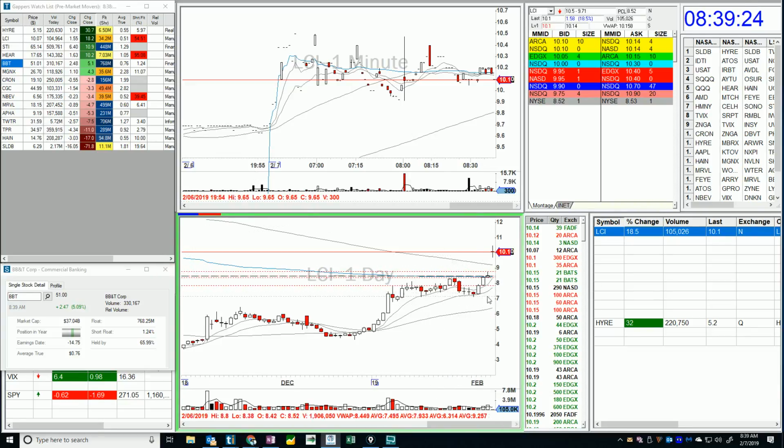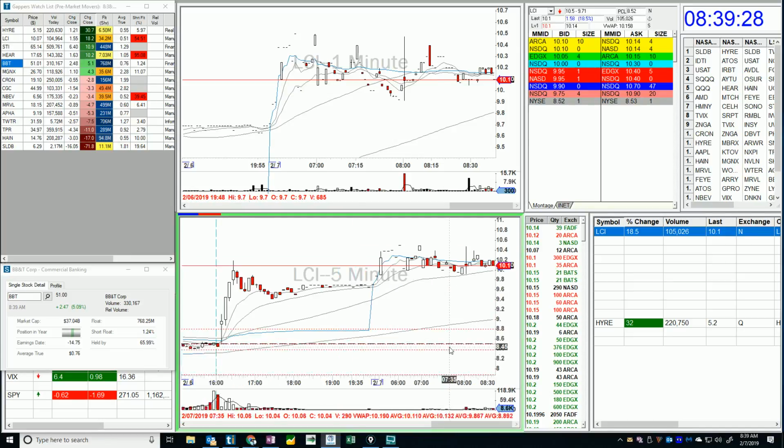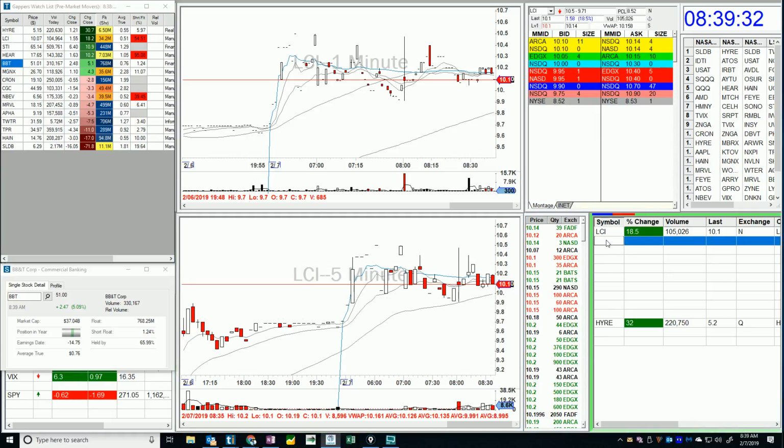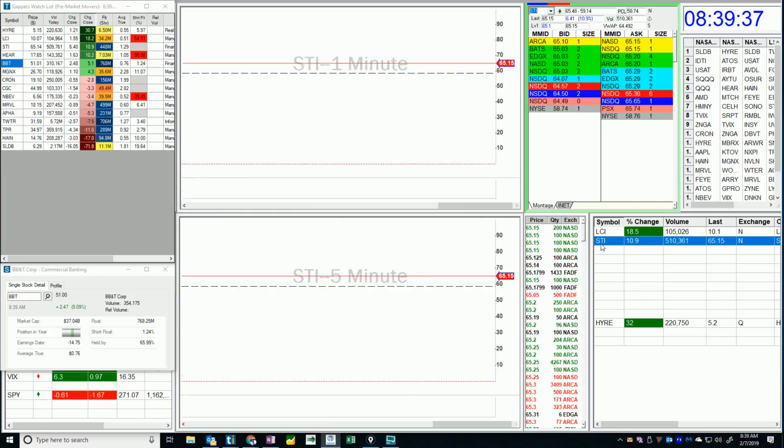But again, the volume needs to get better. We need better volume, and the float on this is good. 34 million shares. So this is good. Let's keep it on here. Hopefully we can get some volume out of that. I like when stocks are gapping up that much and leaving some of those levels.